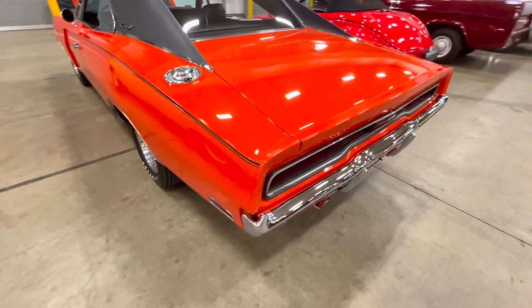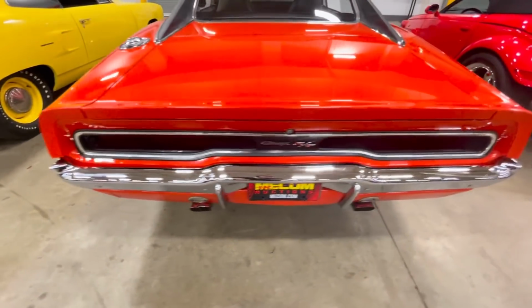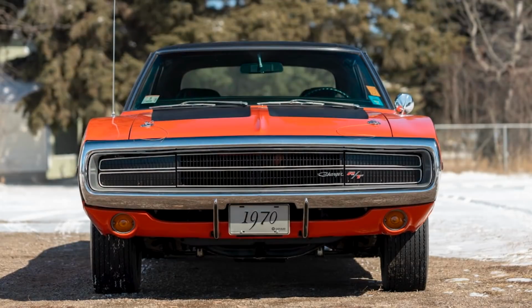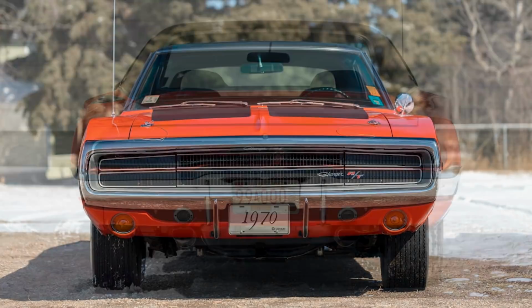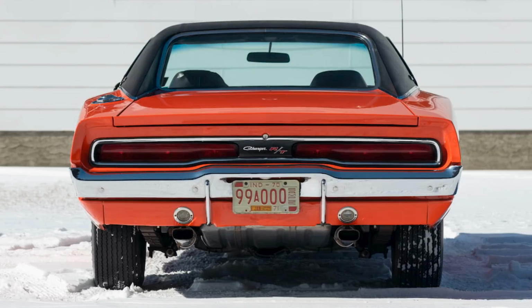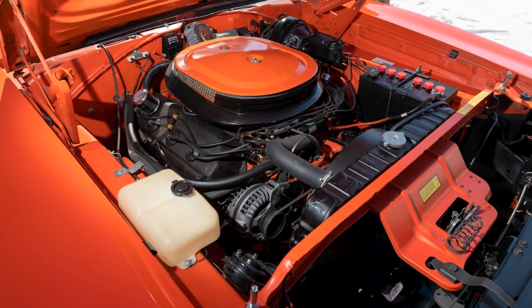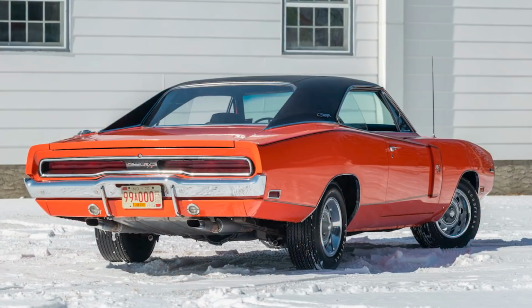Finished in EV2 Hemi Orange with the black vinyl top, this specific Charger has been featured in many magazines, such as Popular Mechanics, Muscle Cars Magazine, Mopar Action, and Mopar Collector's Guide, and it was OE Gold certified at the 2006 Mopar Nationals. It's got the matching numbers 426 Hemi and is one of 56 Hemis this year that had the A833 4-speed manual, and it's one of just 28 with the A34 Super Track Pack, with the 4.10 gears, Dana 60 differential, power brakes, and heavy-duty cooling.